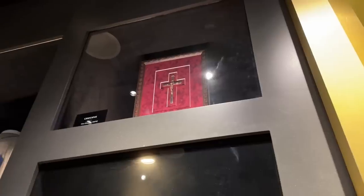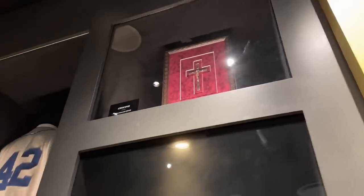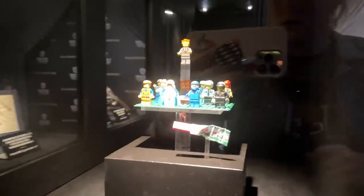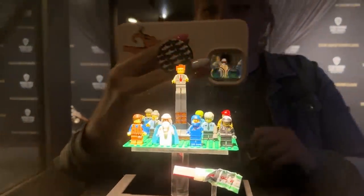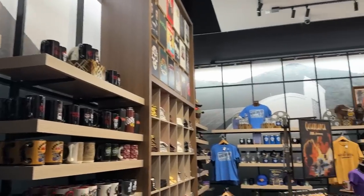Sorry, Humphrey. The Crucifix from The Exorcist? That's an amazing movie. Also, sad because this is Chadwick Boseman's costume from 42. ID cards from ER. I could watch. Oh, here's the Legos from the Lego movie. Oh my goodness. And Michelle's honeybee uniform from Full House. Geeking out. And like any good tour, we end back up in the gift shop.